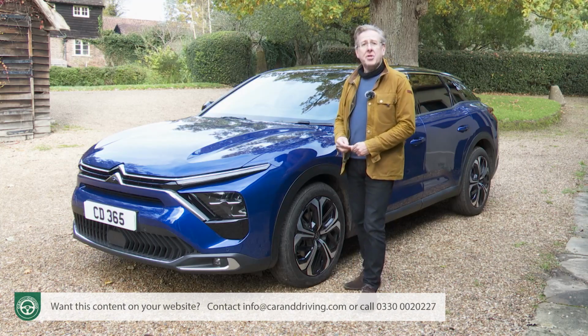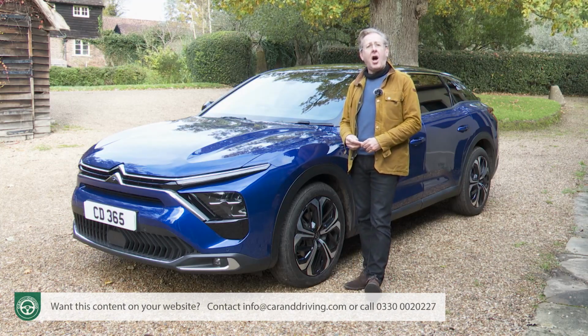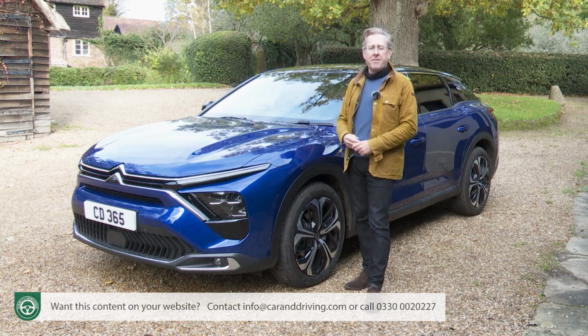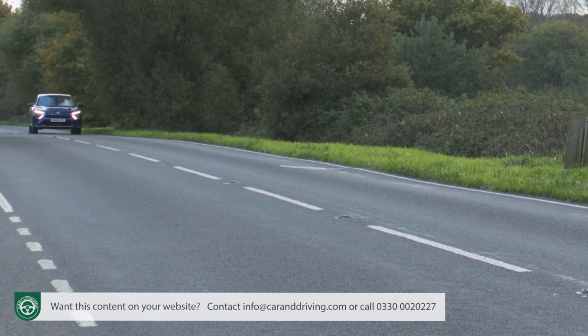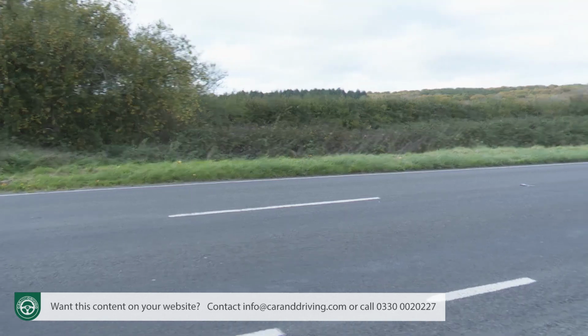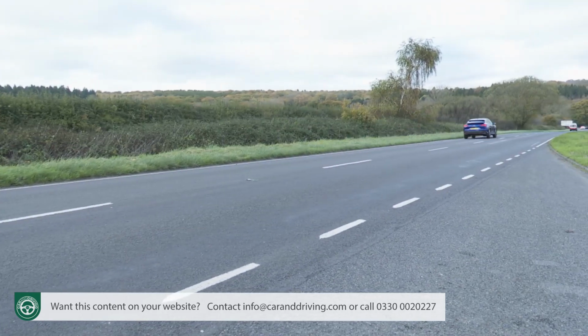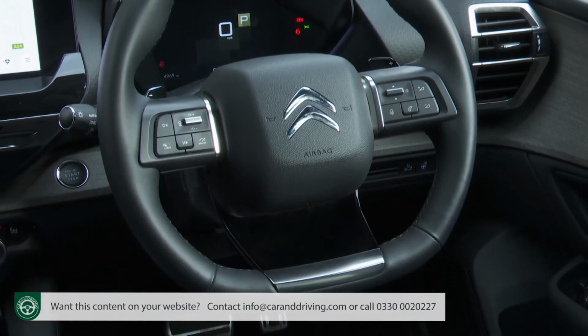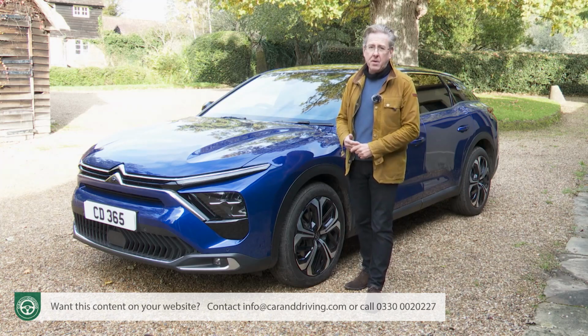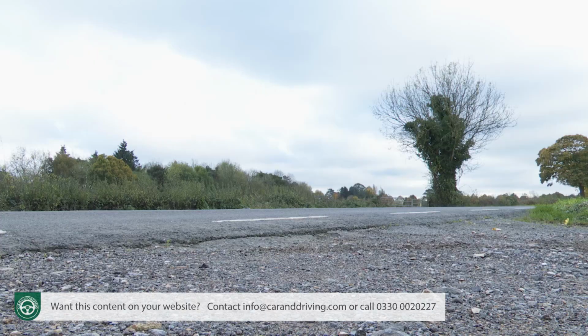Avoid base trim and your C5X will also come with Citroen's Highway Driver Assist System, which is the closest the brand can currently get to any kind of autonomous driving setup. In highway driving, it automatically regulates your speed, your position on the road and your distance to the vehicle in front. Though, you have to keep your hands on the wheel at all times and your wits about you, as the car will quickly revert full control back to you when road markings become less than clear.